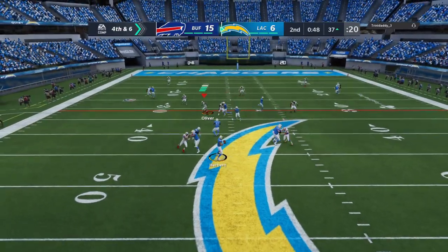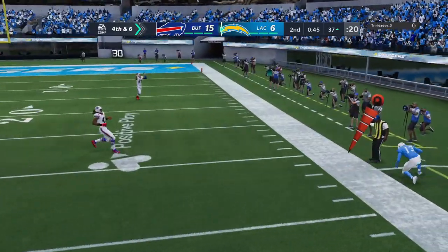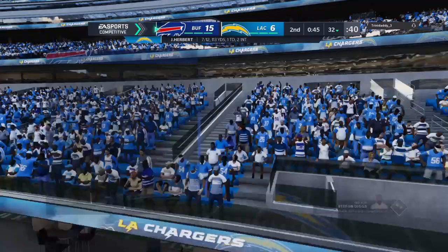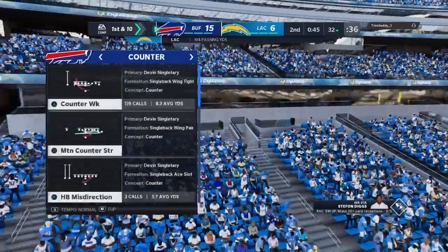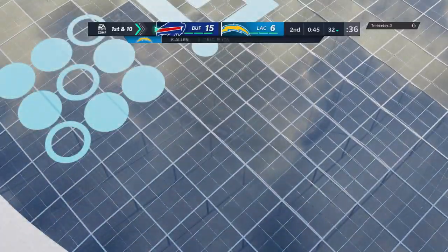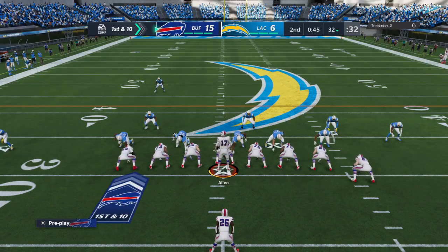On 4th down, Herbert. Toward the sideline, that's taken in by Allen. And he gets it down a yard or two shy of the 30 before he's out of bounds. The 4th down play doesn't work for the Chargers. And the Bills are going to get the football back.